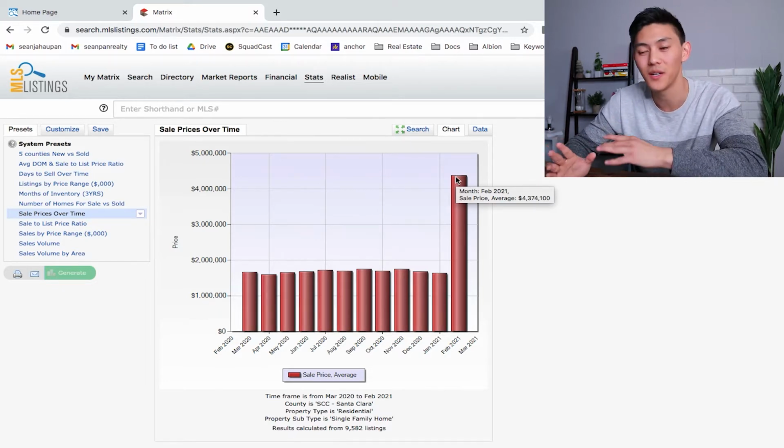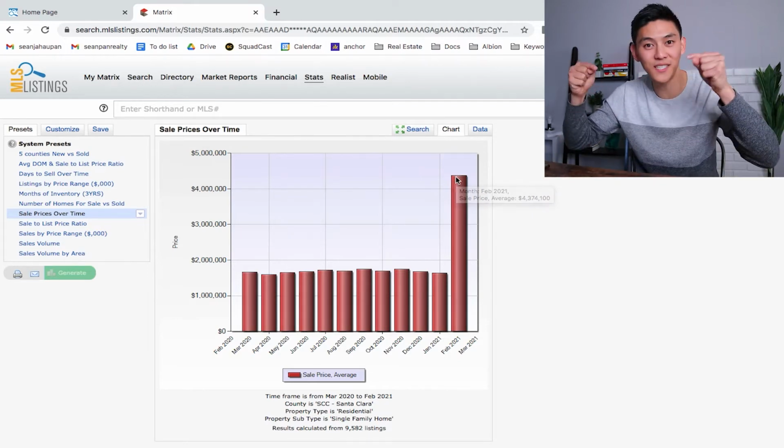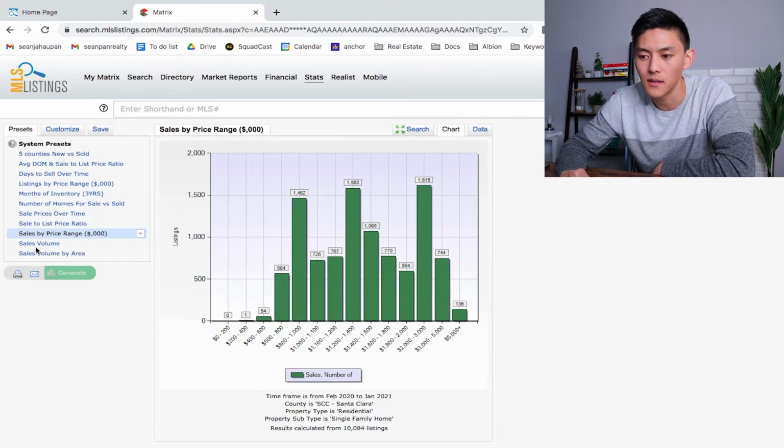Obviously that is not true. It's just probably the only property that closed on today, the first day of February. So if you look at the sales by price range, it's again those three peaks that we saw before, which makes sense. The listing prices and the sales prices should be very similar.